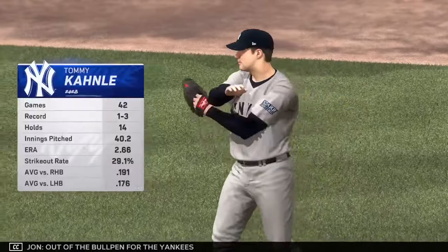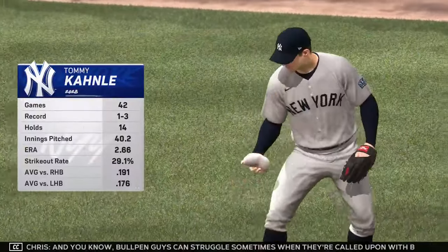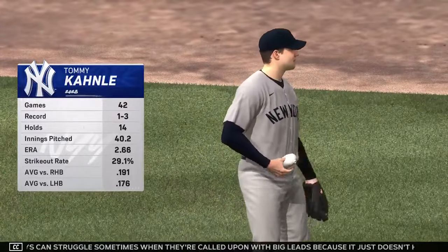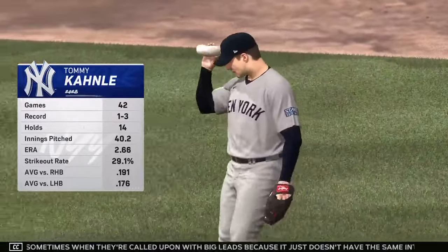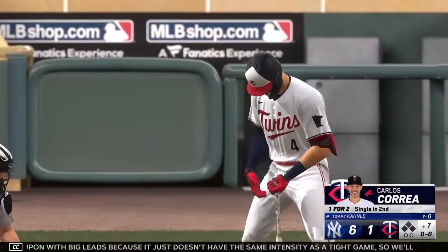Out of the bullpen for the Yankees, Tommy Kahnle. And you know, bullpen guys can struggle sometimes when they're called upon with big leads because it just doesn't have the same intensity as a tight game. So we'll see how sharp he is. Your mental toughness matters in situations like this as well.